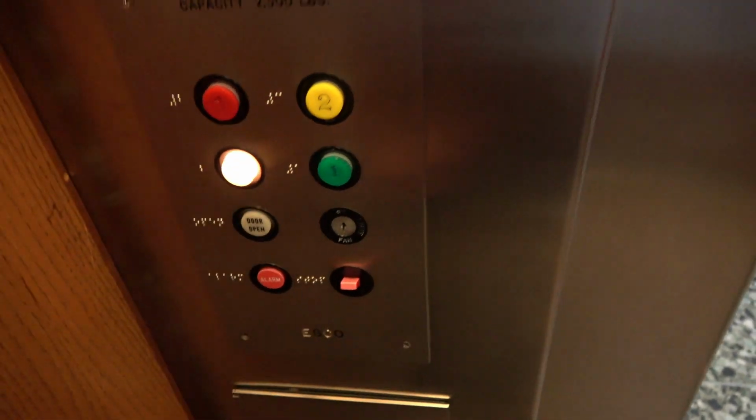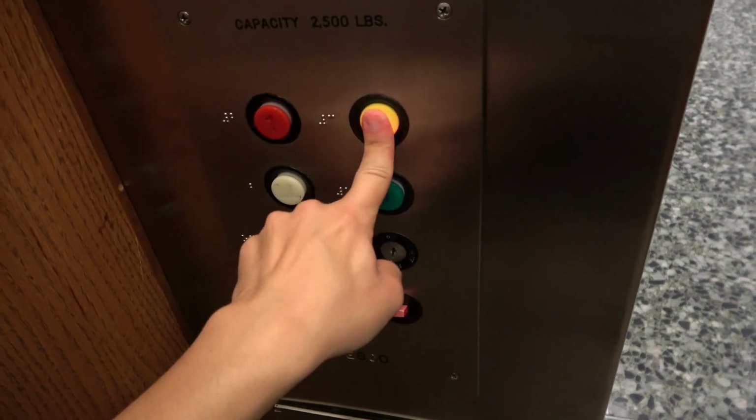Go down to whichever floor it is. They actually toned down the fan since last time. This elevator is kind of small too. Alright, we're gonna try to listen to the motor.